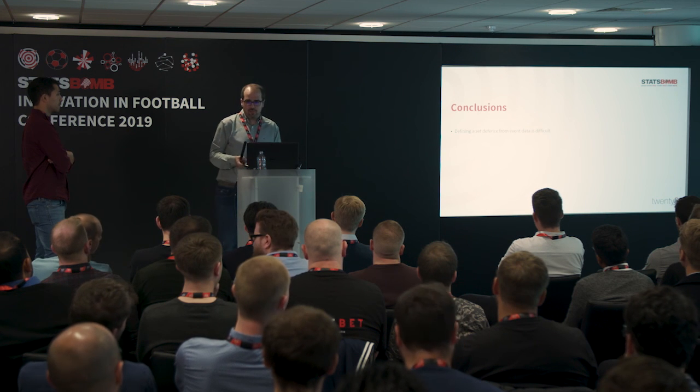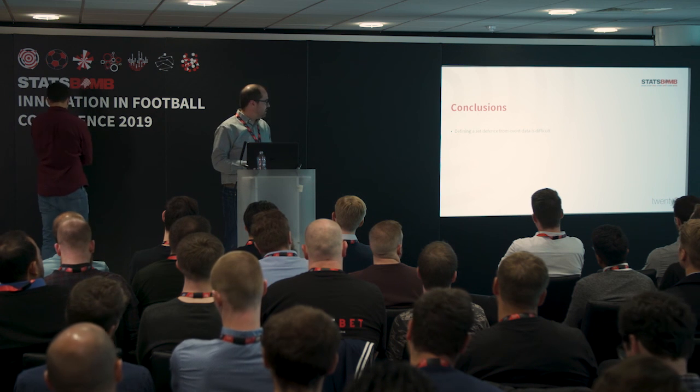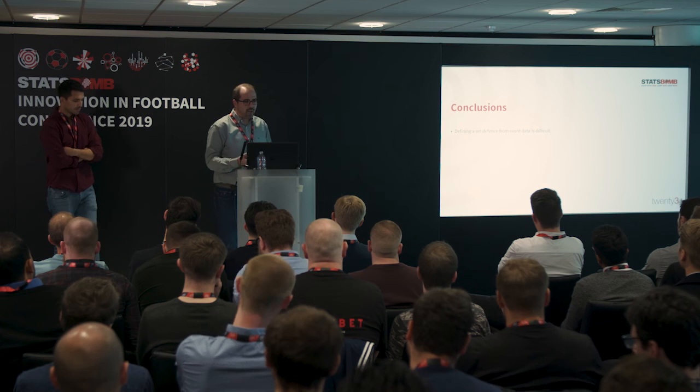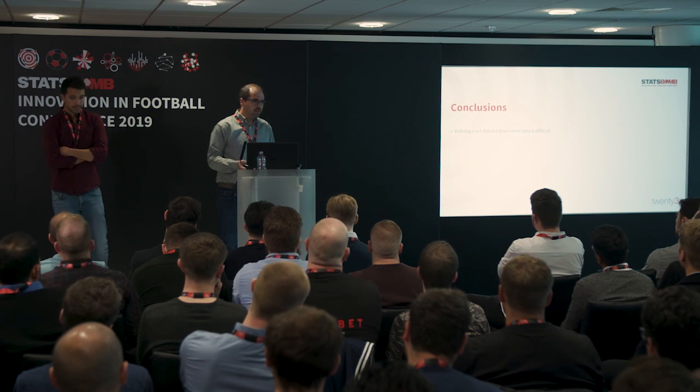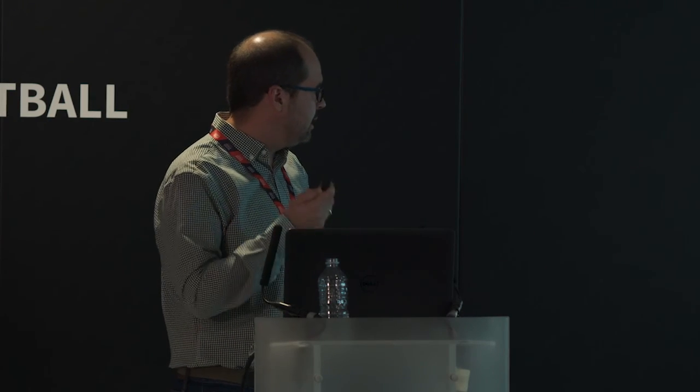The first one that we found almost at the moment of starting the study is that defining a set defense from event data is a difficult task, but we are happy that we have put together a framework from which we can get interesting signal. This is part of the football lore, but it's good that we are able to reflect that from the data with our framework. Crosses or cutbacks are good when you are playing against a set defense.